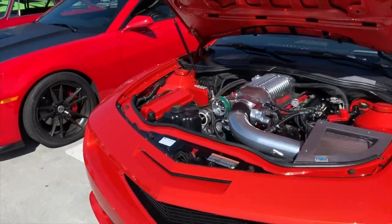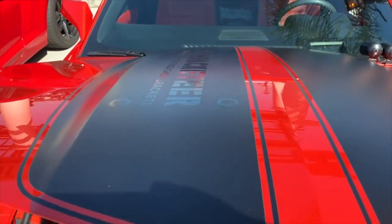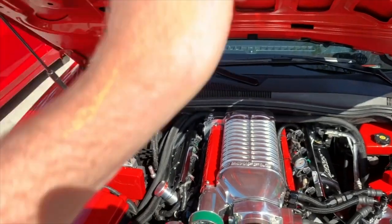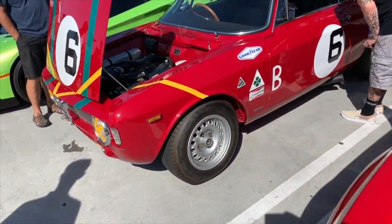There's my Camaro, bit of damage up here, threw another belt the other day, look at that. But good news is there was a dent in the hood, but Jeb, our paintless dent guy, managed to get the dent out, which is great. James's Camaro. Then a really special car that Tom's brought along.